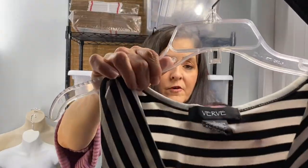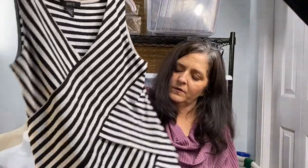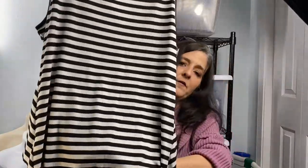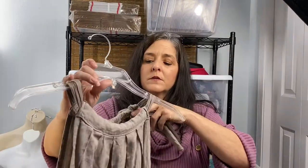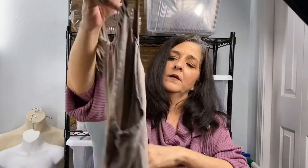And we have this Verve, size large. I don't know, is this a top or a tunic, guys? I don't know. But it's really cute. Whatever it is, it's adorable. And then I found this dress. What do they call these? Is it a paper bag dress? I can't remember. I haven't seen one in a while, but it ties at the side. And this is 100% linen. But I don't know what brand it is or anything else. The only thing I found was the materials tag. Just kind of a khaki color. Very cute summer dress.